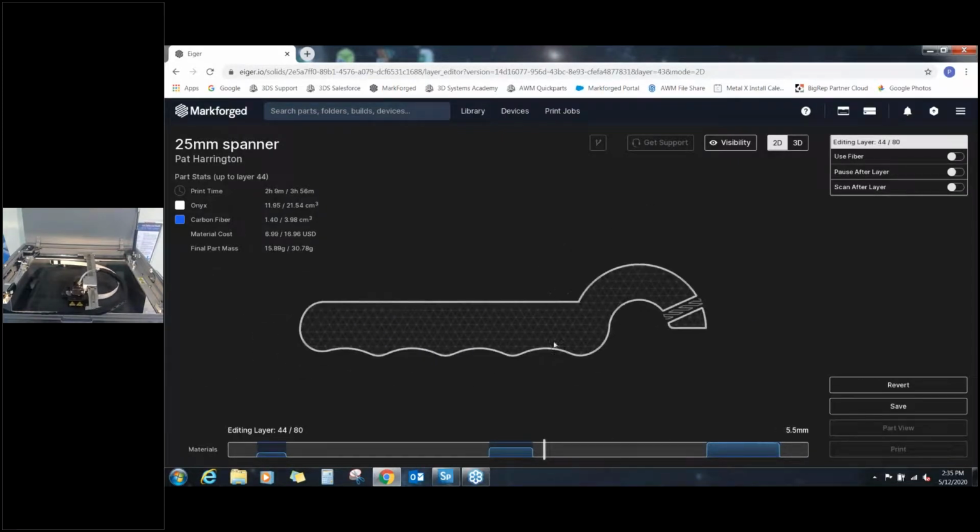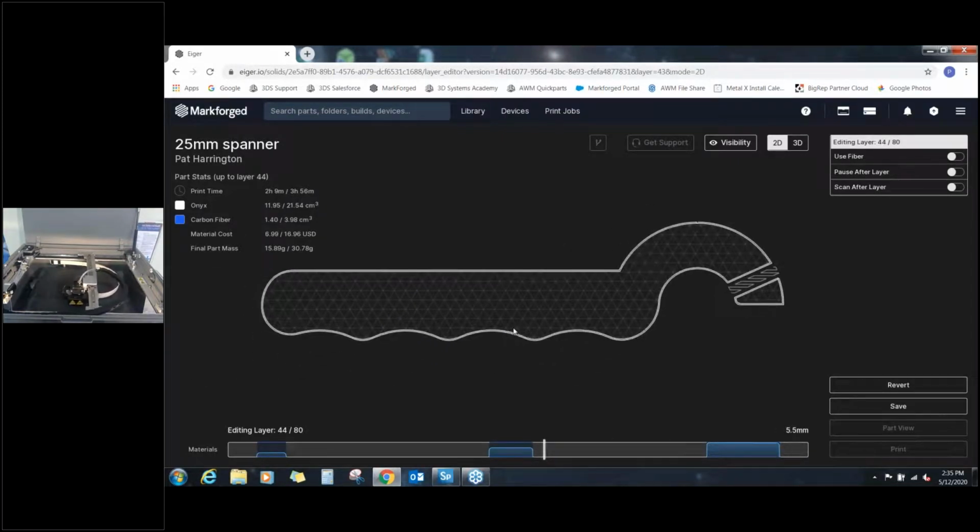Now, one thing I wanted to mention that Matt brought up is the ability to program in pauses for any type of hardware that you're thinking about inserting into your parts. This is something that we've certainly done with success. We've modeled in cavities for nuts, magnets, pressure sensors where we leave the lead sticking out of the side of the part, strain gauges, RFID tags. So it's really just you modeling in a cavity into the part.